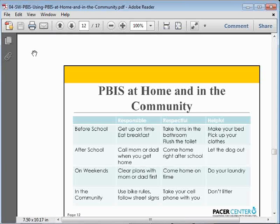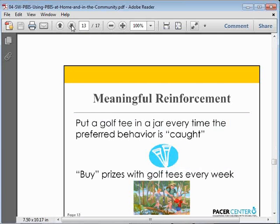Some examples of how you might apply PBIS in the home. It's really putting a lot of thought into what the expectations are and focusing on the most important things. If everything is number one, pretty much nothing is number one. So focus on what's the most important. These are some ideas. I don't have any golfers in my family, so we probably wouldn't use the golf tee idea, but I'm sure you can think of all sorts of creative ways to raise people's consciousness level. It might be doing an activity together, playing a game as a family, and things are going to change. Little kids want and need a different kind of reinforcement than a teenager.